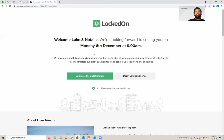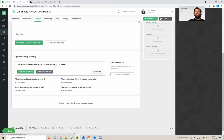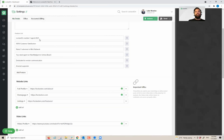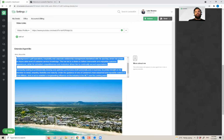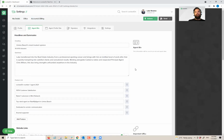Now, if we go back into the kit, it then goes into your agent bio, and all of this is pulled from LockedOn, because now in LockedOn, in your My Details, every user has the agent bio area where you'll put your heading and a 1 or 2 paragraph description about yourself and add your awards. You'll put in your links to your profile, so your website, your full profile on your company page, and you'll also put your video link in. We have an extended bio, which should be a page about yourself and a bio image, and that gets used later on in the agent bio, the bio page that I'll show you, profile site.